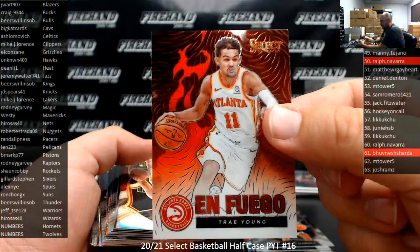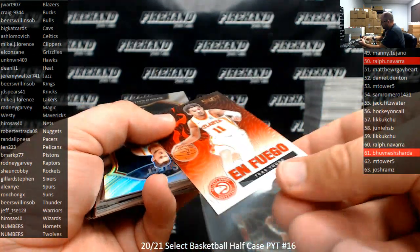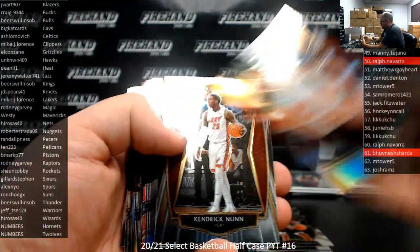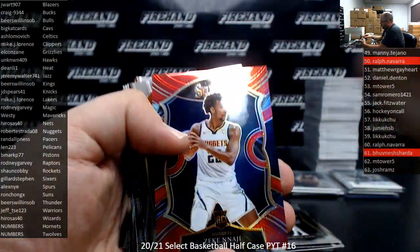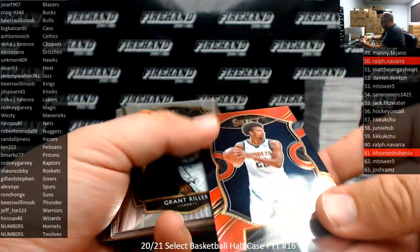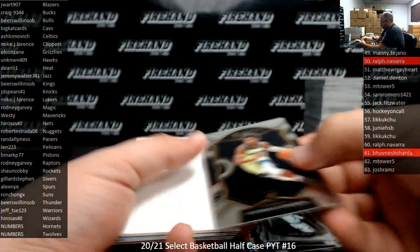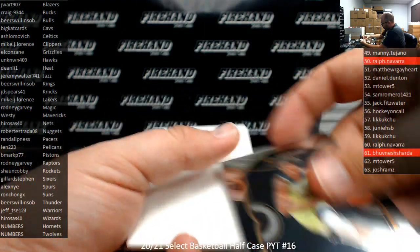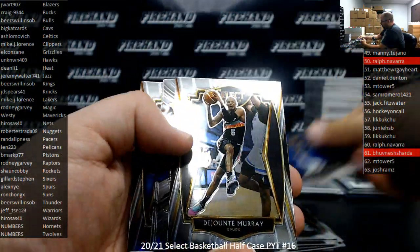Trae Young for the Atlanta Hawks to Unknown 409. The regular version, of course. Danilo Gallinari, silver. Got a red 199 Zeke Nanaji, Nuggets. Nuggets to Robert Estrada. One more Anthony Edwards for the Timberwolves. Amethyst, Dybul, silver.